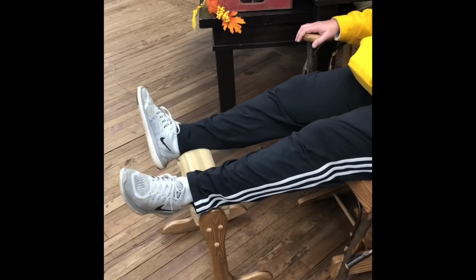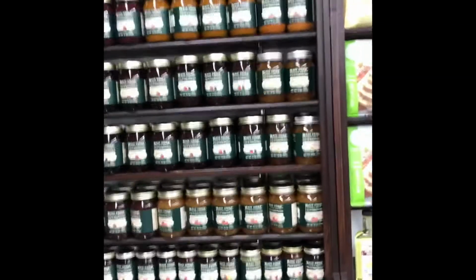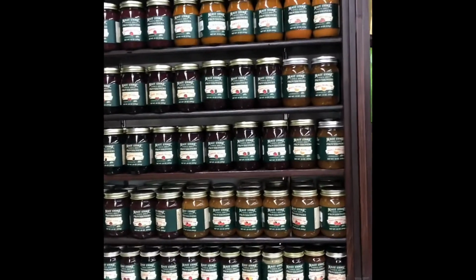Is it comfortable? Yes. You like it? Mm-hmm. That's an Amish rocking chair. That's pretty cool. I wish you'd look at all the jellies.